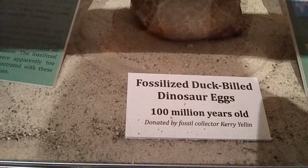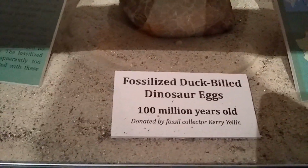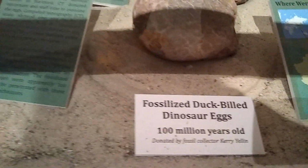Check this out. These are fossilized duck-billed dinosaur eggs, 100 million years old. Pretty cool.